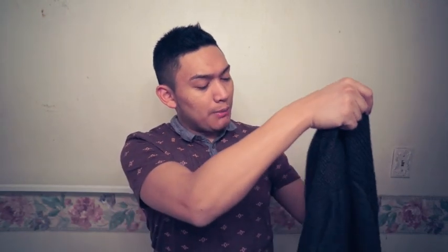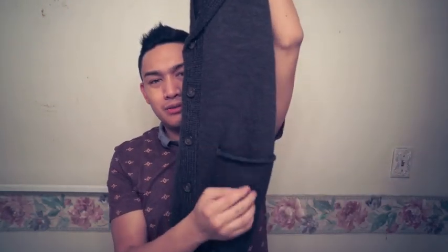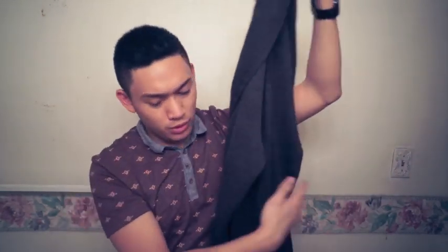So if I were to point out one thing about this particular cardigan sweater, it would be that the pocket has that kind of folded look to it, which looks a little bit messy.